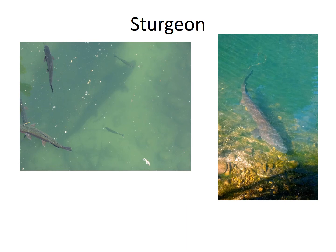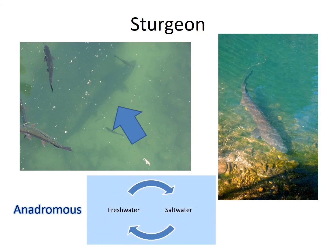If you are lucky, you might spot a sturgeon deep in our pond today. You have to look very carefully because they tend to live at the very bottom of the pond. These fish are anadromous, which means they start in freshwater rivers or lakes in Idaho. They swim to the saltwater in the ocean to eat larger fish, and they get really big and then return back to the freshwater of Idaho.